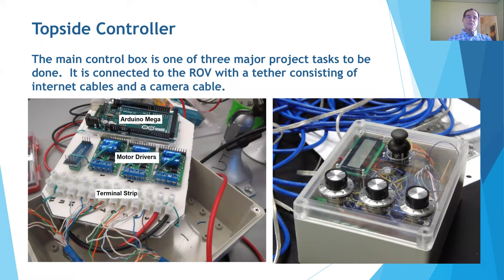The topside controller is one of 3 major project tasks to be done. It has a computer, the Arduino. The Arduino is responsible for reading out the potentiometers. There are 2 of them on the joystick, and a potentiometer that serves for up-down control. The joystick serves for right, left, forward, back control. The Mega, the Arduino, is responsible for interpreting those readings from the joystick and the potentiometer. Now, the Arduino does not have the power to drive the motors, so you need separate units called motor drivers, which provide the higher current, 2 to 3 amps, 2 to 5 amps, for the ROV motors.